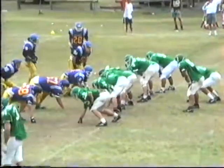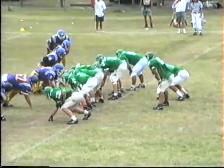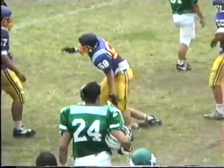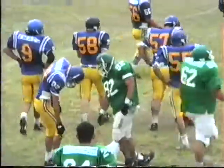Out of the wishbone. Oh, fake to this side. Looks like it's just going to be a run. He puts his head down. And he's finally stacked up. Michael Walsh finishes him off. Jason McCarthy had a hand on his back the whole way. And he's down.